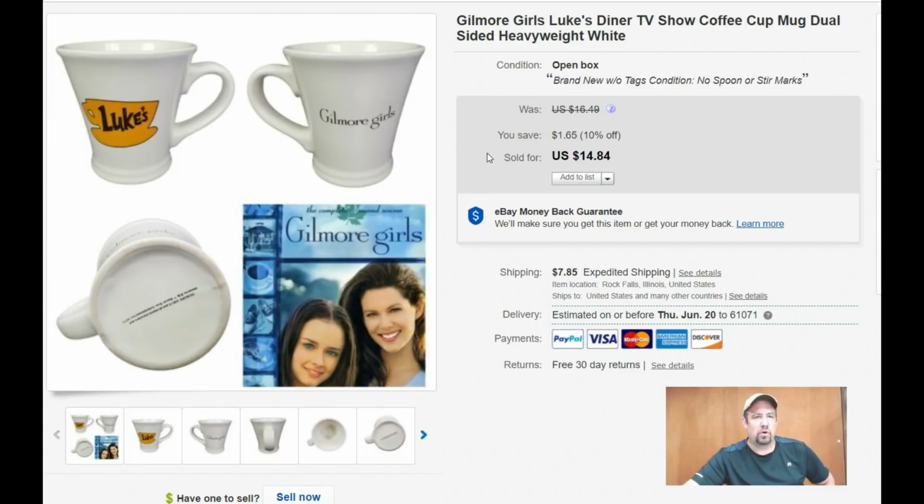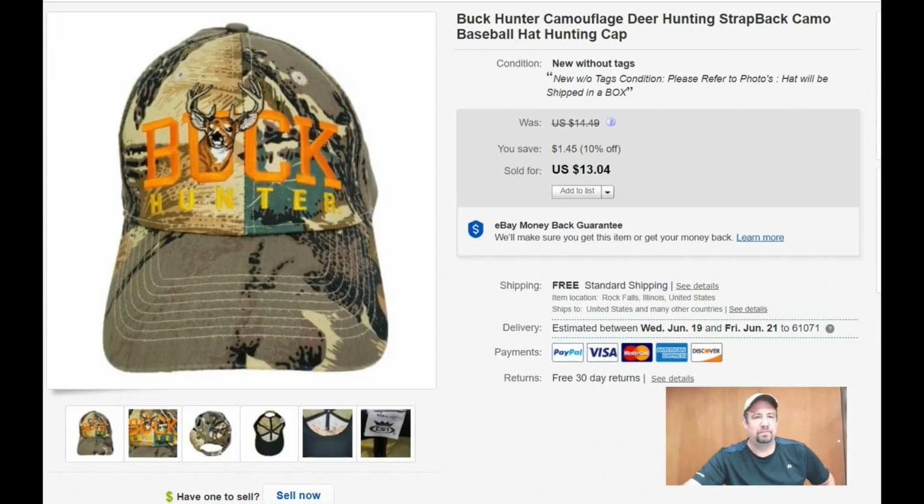This here's just a Gilmore Girls coffee mug. I think I got this at a garage sale. Might have been my local Goodwill. I was into this for less than 50 cents. This sold for $14.84 plus the buyer paid shipping. I still never get over the fact that people pay up to $20 for coffee mugs or more. It's just absolutely crazy. But that's from Luke's Diner on Gilmore Girls, if you're familiar with the show.